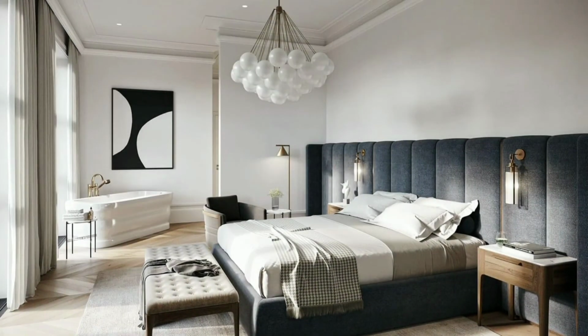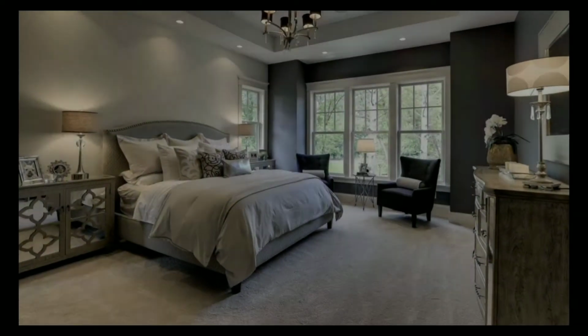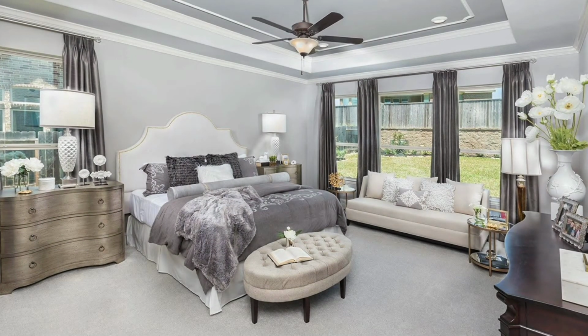Now comes the exhilarating part, bringing in furniture that epitomizes comfort and style. Each piece has been handpicked, keeping in mind the overarching theme of serenity and modern elegance. Watch as we position each furniture piece strategically, creating a seamless flow that encourages movement and interaction within the space. From a cozy bed to a quaint reading nook, every element has been designed to foster comfort and relaxation.